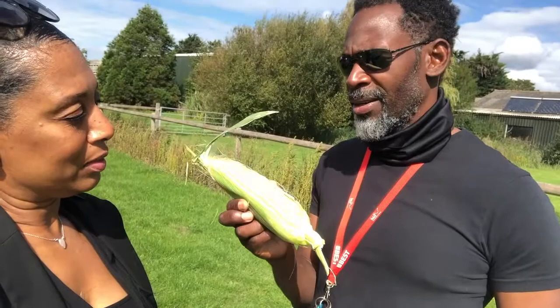Oh, and we bought sweet corn. Shall I show them the sweet corn? They grow their own sweet corn here. So we've got sweet corn. It's organic. Anyway, it's grown locally on the farm, so it's much bigger than the ones you get in the supermarket. More expensive. I don't know about bigger. They are bigger. Oh, are they? I bought some yesterday. Oh, okay.